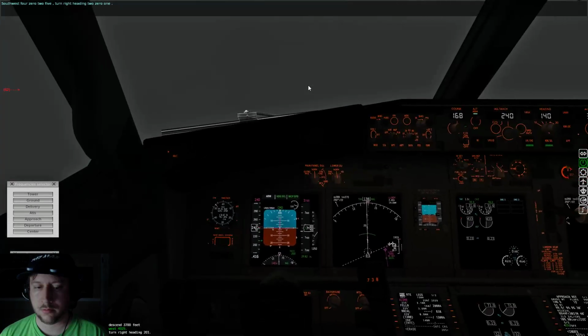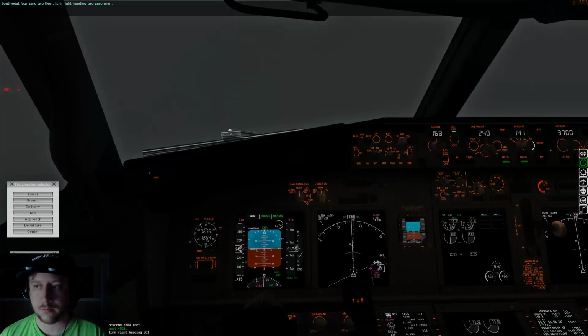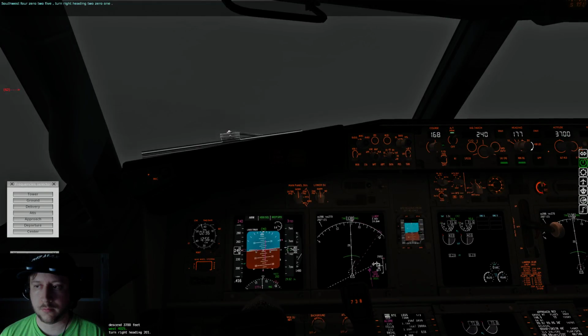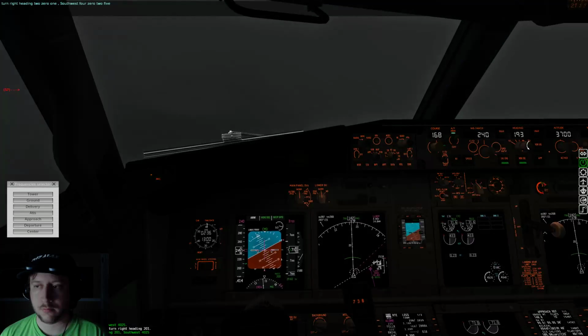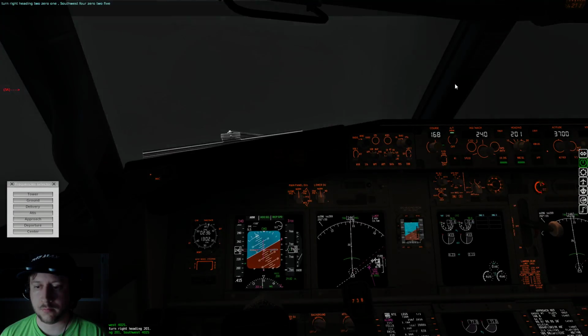Southwest 4025. Turn right heading 201. Turn right heading 201. Southwest 4025.